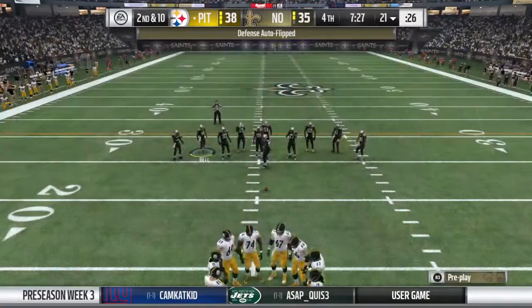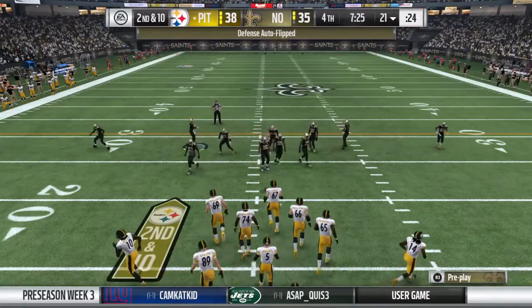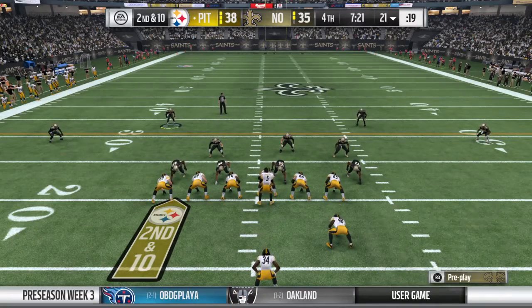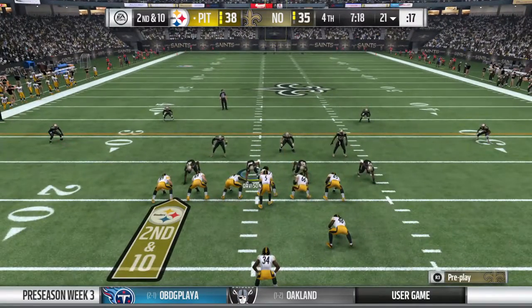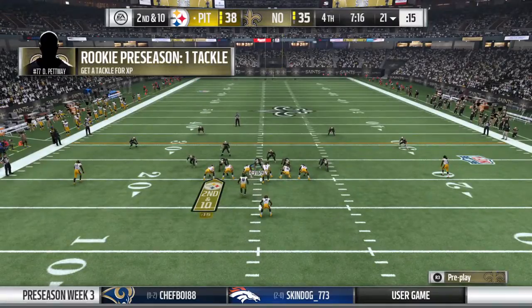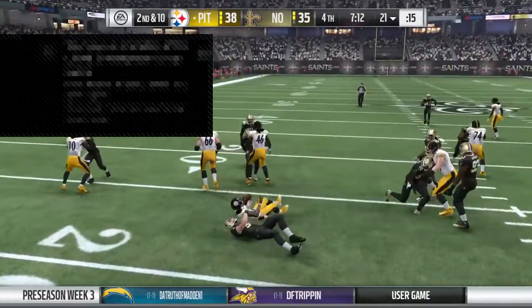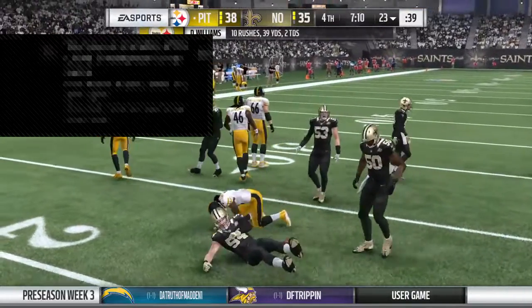I think pressure is always the first way to go. You love pressure. I love it. We'll see if they dial it up this drive. Let's go! Now a 10th carry. Here's Williams. And he will fight his way forward to about the 23-yard line.